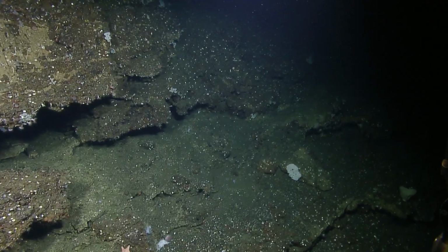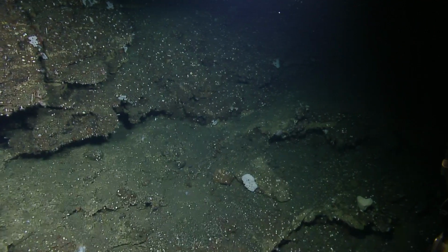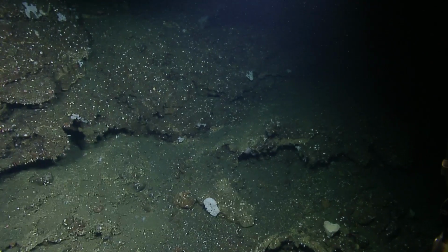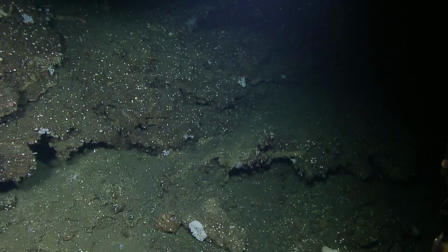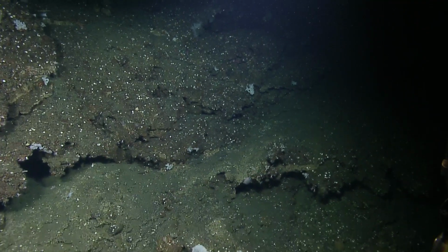We've also been able to collect some sponge samples that are really important for looking at the genetic diversity of sponge communities here on the reef. We've been taking sediment cores and collecting brachiopods, and we've done eDNA sampling too, right, Lizzie?